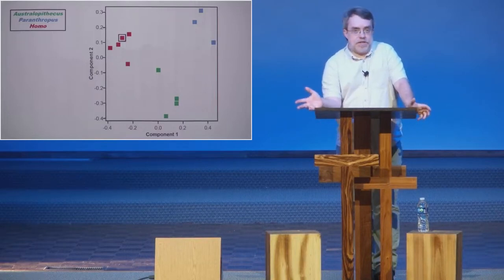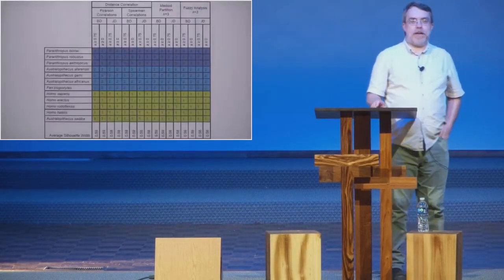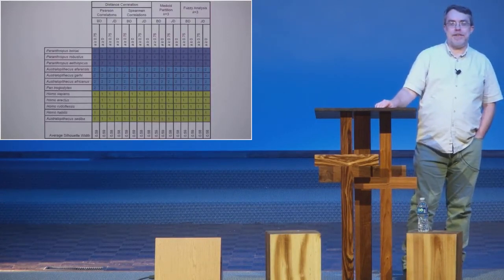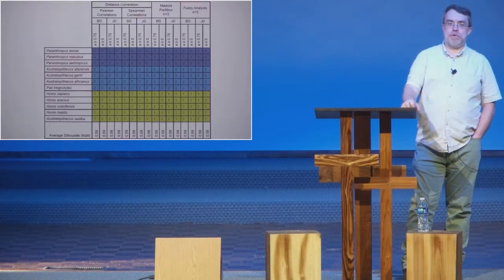And the clustering is quite nice. You can see from this angle easily that there's a very clear separation between Paranthropus and everything else. Paranthropus is not like us. And I've tried the clustering several different ways. This diagram is impossible to read, sorry about that. But the key thing to note here is the green rows represent things that are probably human. Blue rows represent things that are probably not human.